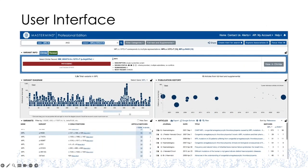Now, on this slide, I'm showing a screenshot of the user interface after having launched a gene and a variant search. So we have a few different panes or sections to focus on, and I'll dive a bit into each of these in just a moment. Basically, we want everyone here to be able to follow along when our speakers start sharing their own screenshots of Mastermind. So on the screen here, there are three main sections. The very top is the variant information section. So you'll find our ClinVar integration here, along with related variants. And then below that, there are two hemispheres. On the left, we have information about variants, and on the right, we have information about articles.